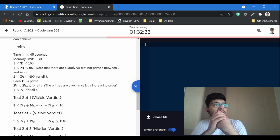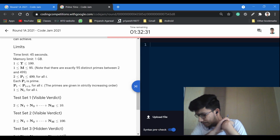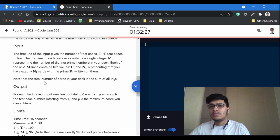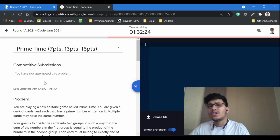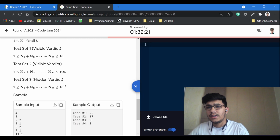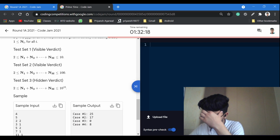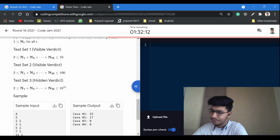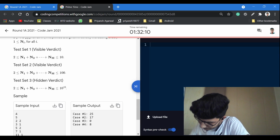But for the other case, it will be different, like for this hidden test case. So I'm sure this will not work for the hidden test case, but it can get me 20 points here if I iterate on the sum value. Because its expression in terms of prime numbers is unique for every number, right?